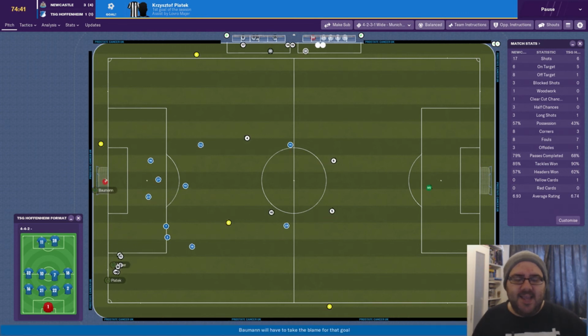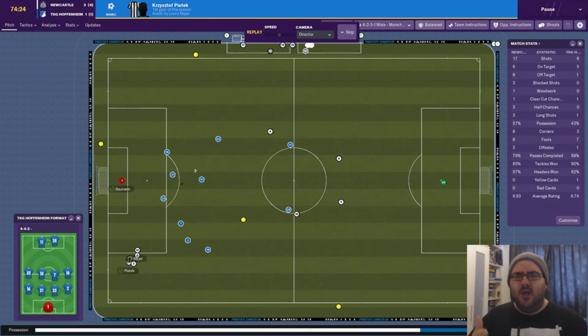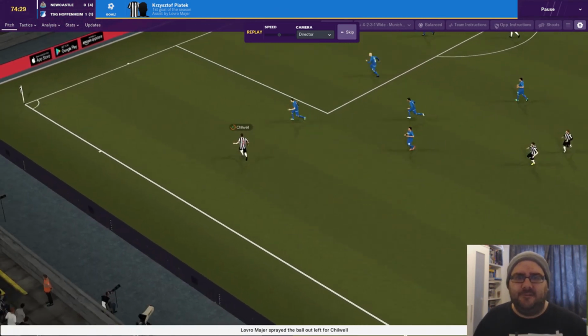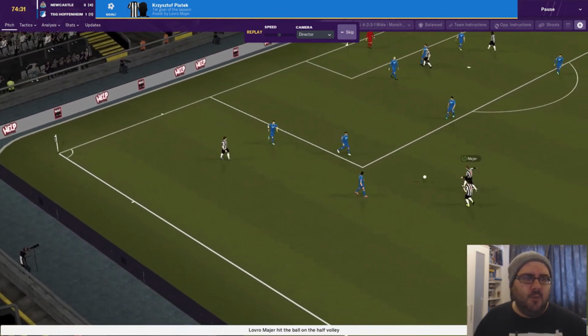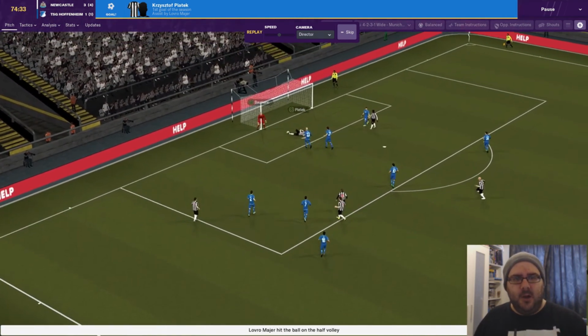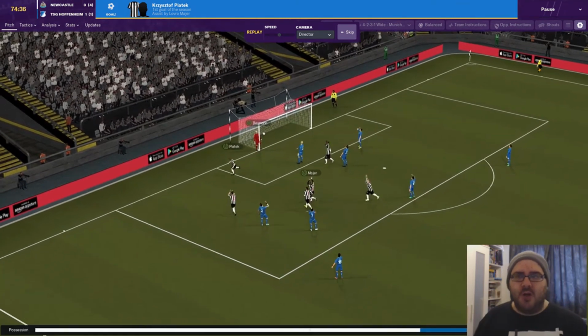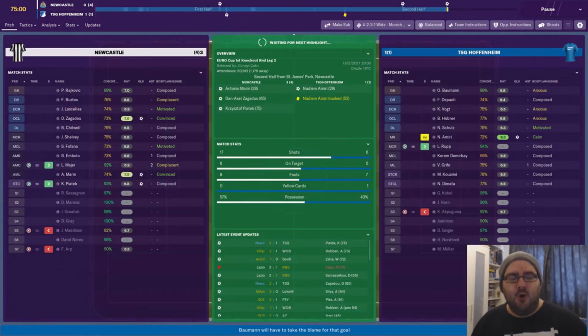He's not going to get an easier one. Maya with a lovely whipped effort. I think it cannoned off the post or the crossbar. And Piatek was there literally 4 yards out to sneak it home. Lovely first time hit. Hits the post, and yeah, Piatek's there just to sneak it home. First goal for the club. 3-1 on the night. 4-1 on aggregate.